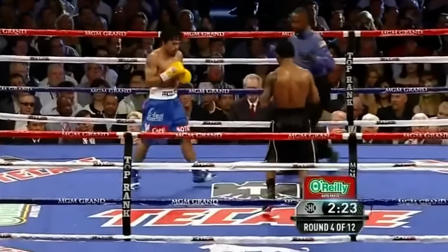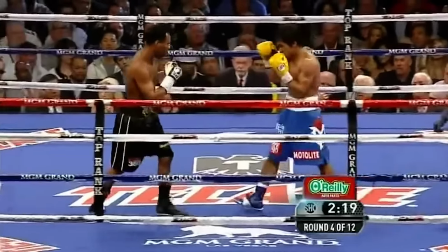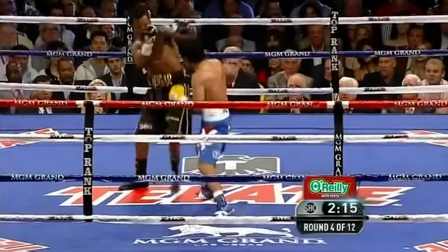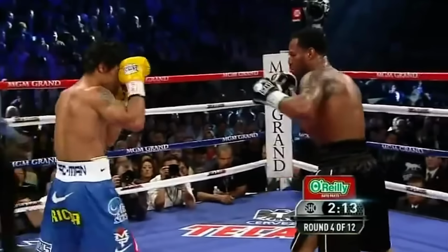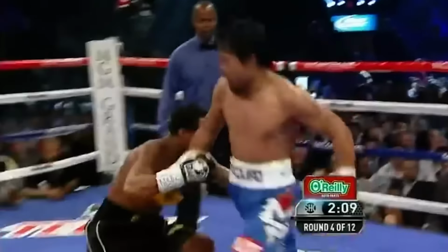Some uncertainty, I think, on Mosley's part right there and the way he lunged forward. Mosley not moving his hands now, although he does land the jab. The minute Pacquiao started to throw combinations, this fight changed.